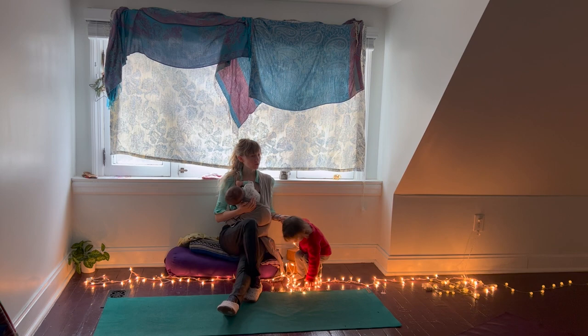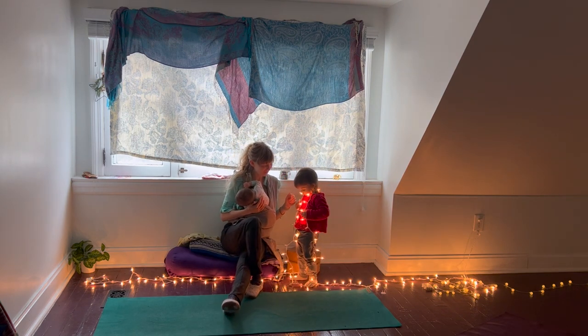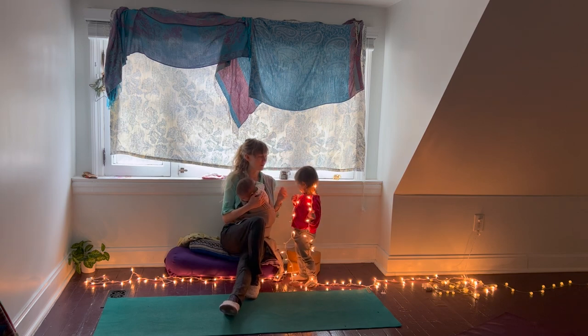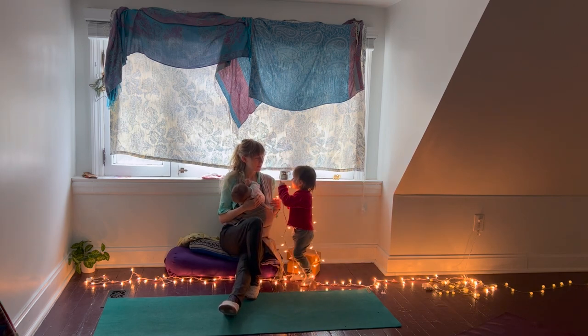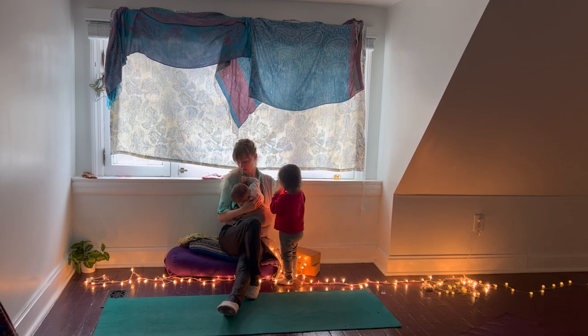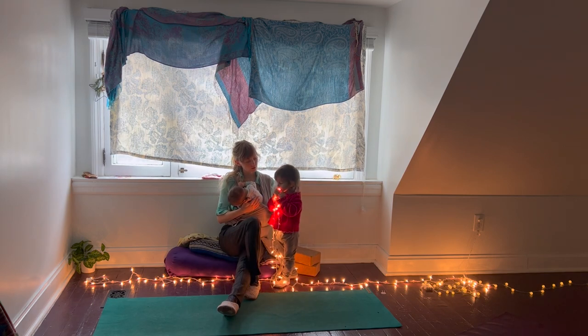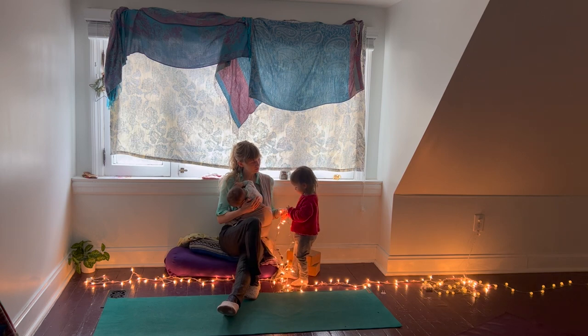To me, when I breathe really fast into my chest and through my nose, it makes me more anxious. It makes me feel like I'm going to be scared or something. But when I do the opposite, when I breathe slow through my nose and into my belly, it makes me feel calm.